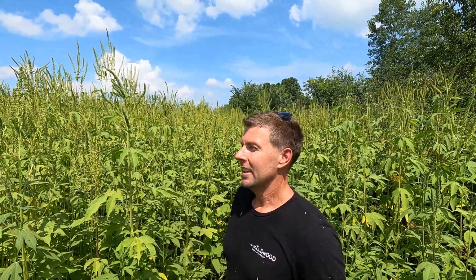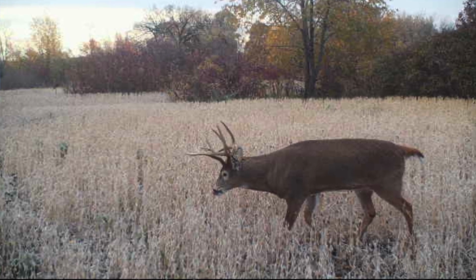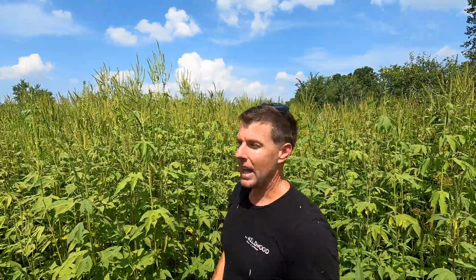You want them to be bright green. That first frost usually hits that last week of October, and the soybeans aren't as palatable. Well, guess what? That's when the big bucks start roaming in daylight, that last week of October. So you want something bright green. I tried brassicas last year, just didn't have the success with brassicas that I was hoping for. My little 1/4 acre oat food plot got absolutely hammered every morning and evening by deer.